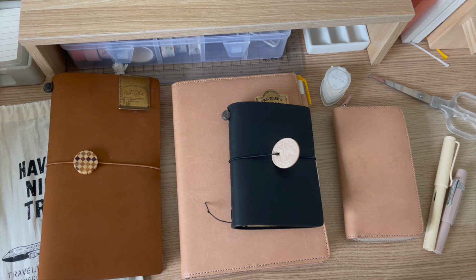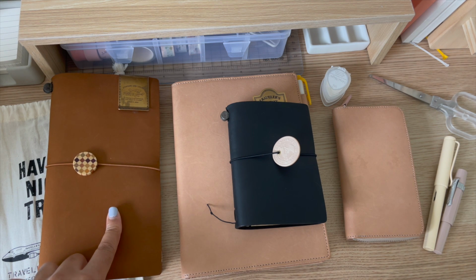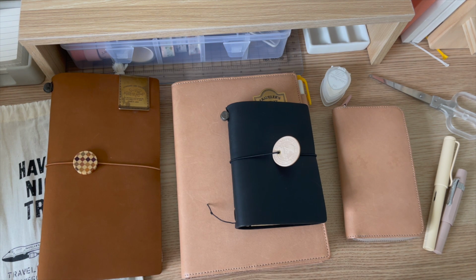This is kind of like a mid-year update, what's been working, how my system has formed since I really started getting into traveler's notebooks in June. So it's only been a couple months and I already have 3. I'm sure there's some people who can relate. It is very, very addicting. It's a hobby that has brought me so much joy. I am so much more at peace now that I have found this wonderful planning community. So yeah, let's get into my journal.